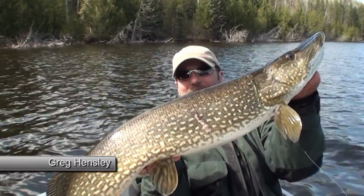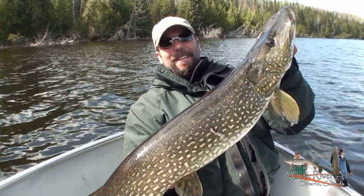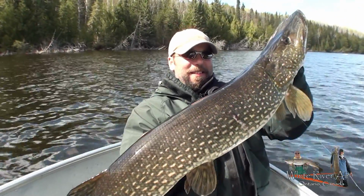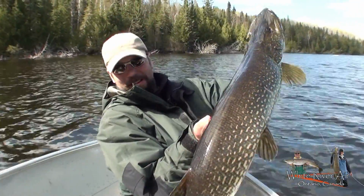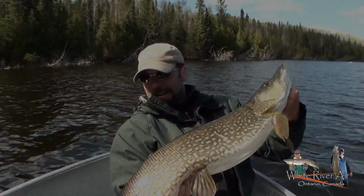That's a nice northern right there. He's got a little scar on his back. Nice, thick, healthy fish. Crushed it. That is a giant fish, man. Dude, how long do you think he is? 45, 46? At least. It's a good fish. And fat, thick, and heavy.